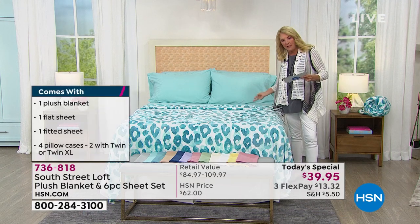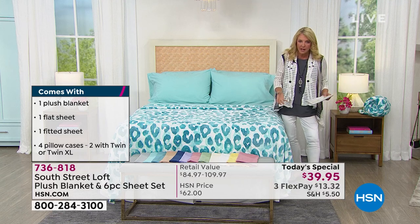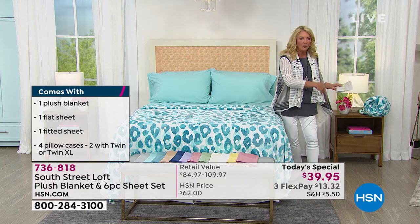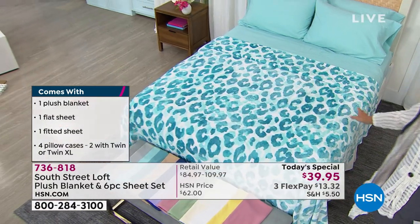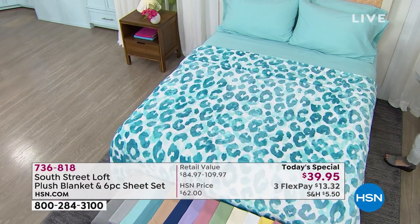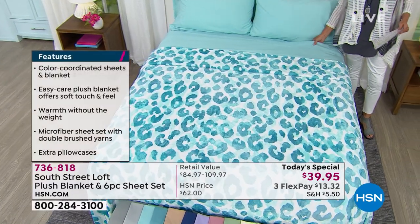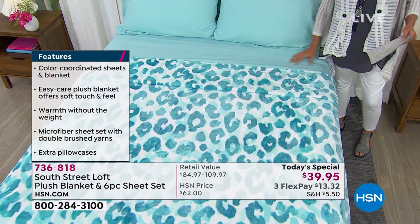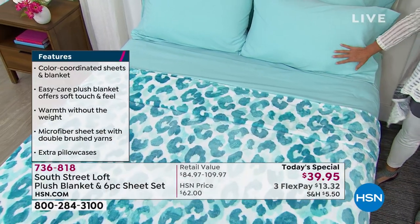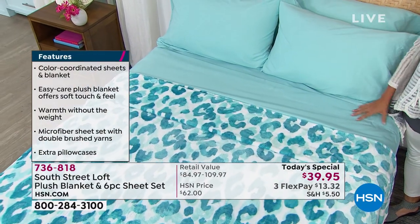So we added 2 more pillowcases to an already really popular today's special, made it the best value we've ever done, which is incredible. And you're gonna get a complete sheet set. And guess what? We have sold hundreds and thousands of our microfiber sheets. People rave about them. They're soft, they're velvety, they're lightweight, they're easy to care for. Even our best microfiber is included in this set.